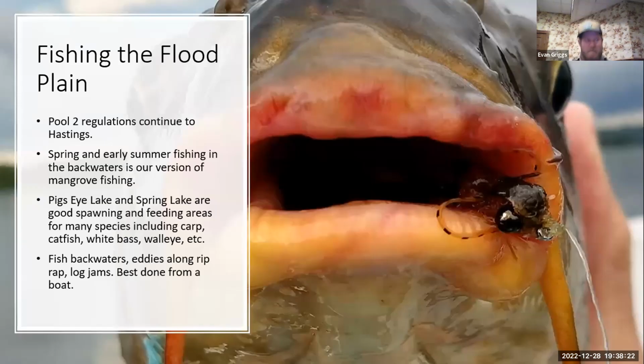There he is, big old carp sucking on a hex nymph of all things. We do get the hexagenia mayfly hatch in here, and everybody and their uncle eats them. It's pretty sweet. But yeah, we can still do the pool two fishing regulations. Spring and the early summer are the best. It's like our little Florida Everglades in there. I would highly recommend checking out Pig's Eye Lake and Spring Lake closer towards Hastings. If you're fishing either of them, just be really careful.